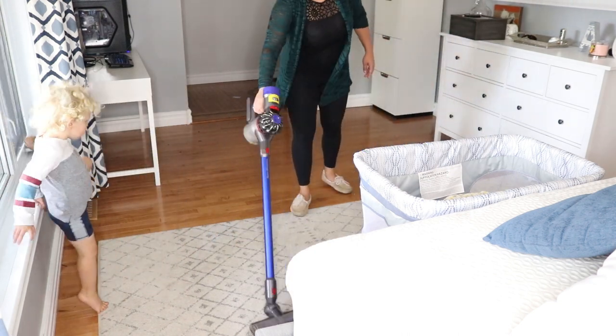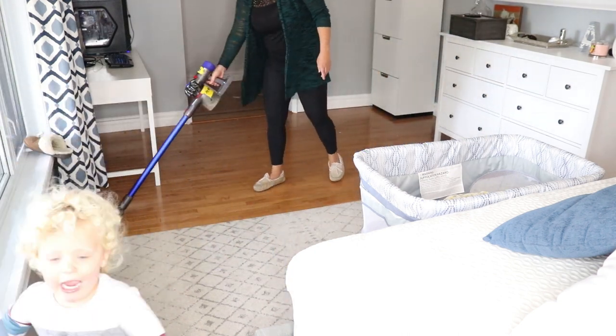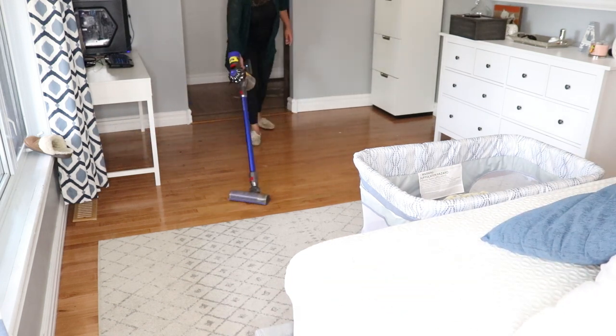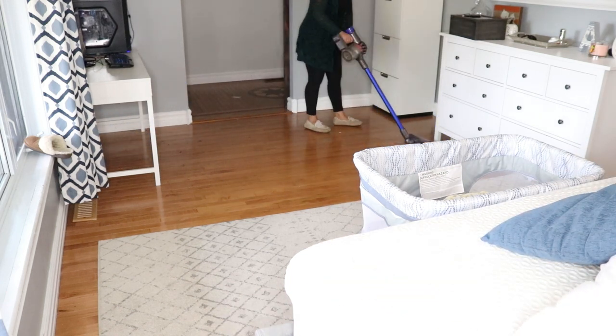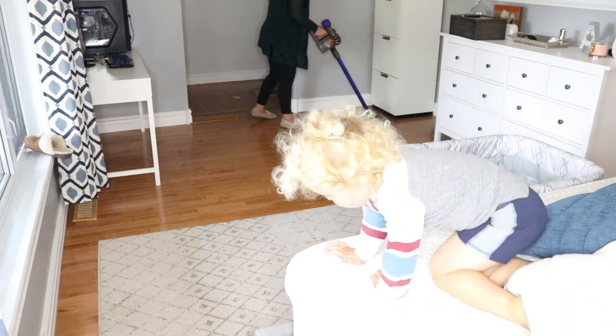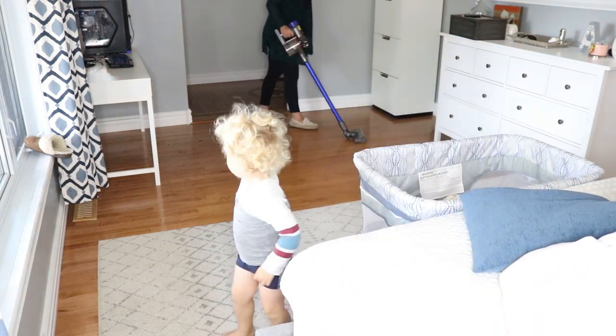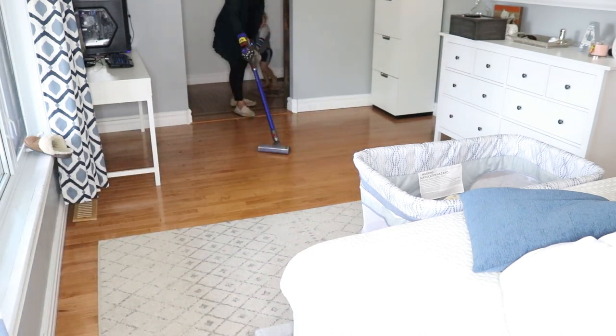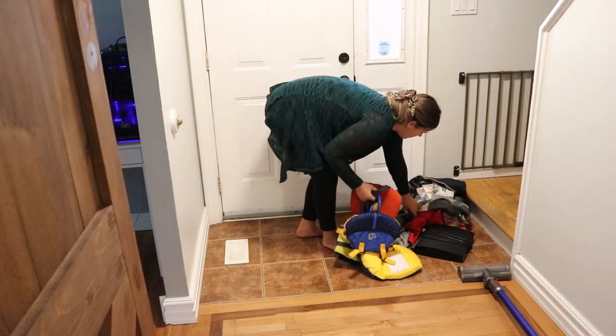But he is actually pretty good. And since he's been potty trained, he is enjoying being more in his underwear in the house. It's just easier for him to take off his underwear and go potty instead of taking off jeans or any kind of pants. And he is always barefoot. That is just his manner. But yeah, you'll see him running in and out of here, and he's just being a 2-year-old little boy.